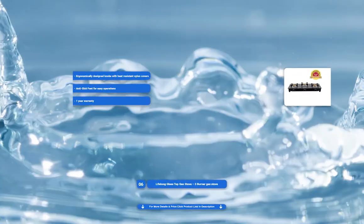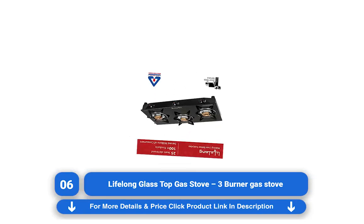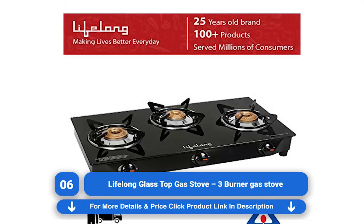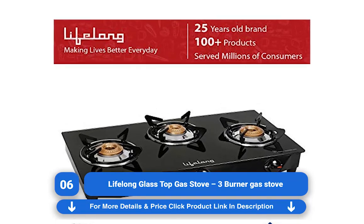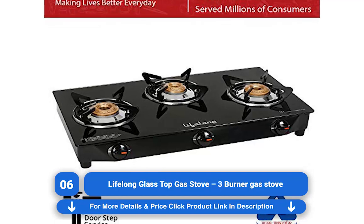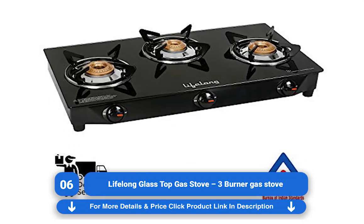Lifelong Glass Top Gas Stove 3 Burner Gas Stove. As the name suggests, Lifelong Glass Top Gas Stove provides lifelong service to the Indian homemaker. This gas stove has an aesthetic design with three perfectly placed brass burners. These are some of the salient features of this gas stove.